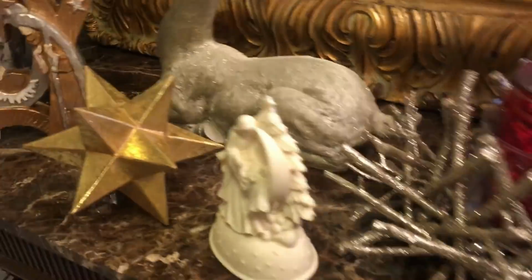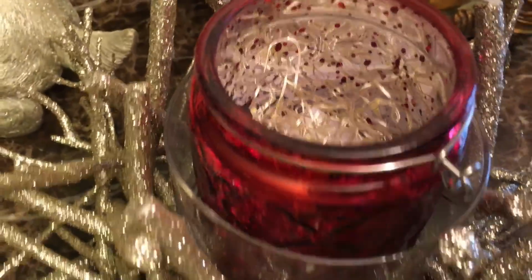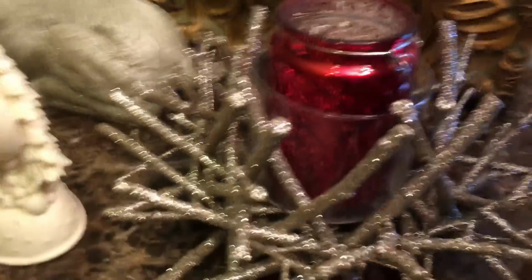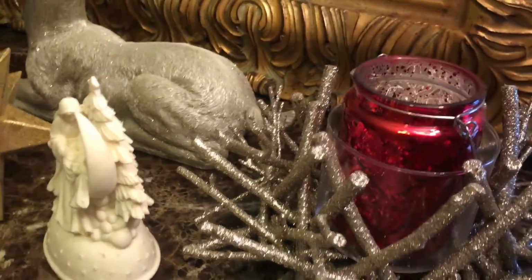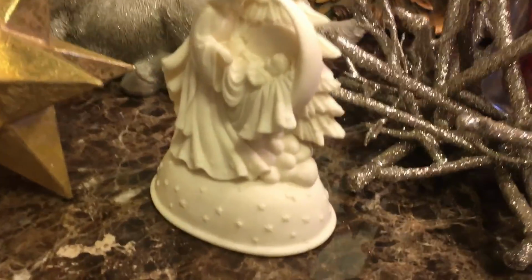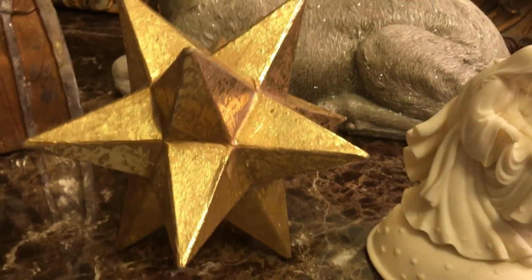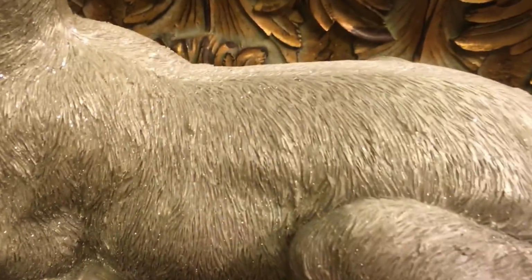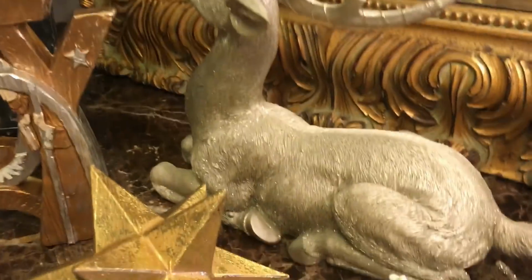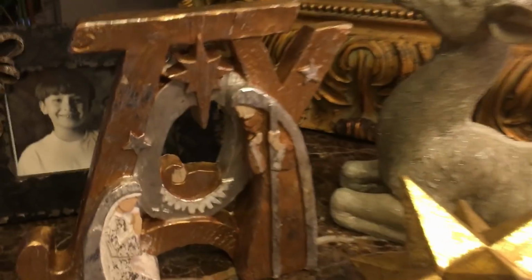Now, up here, not all of this is going to be up here. This has little blinky lights. I think the battery's dead. I can also take this out and simply put a candle in here or a flameless candle. This is a beautiful, just one of my all-time favorite pieces. A star because, I don't know, Christmas is stars. This is a ceramic. It has just a little kind of a platinum gold champagne edge to it. It's pretty sizable. And I love this piece.